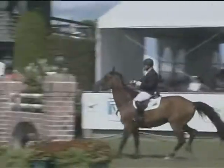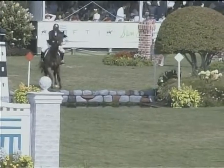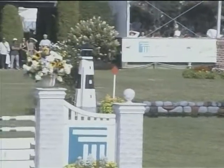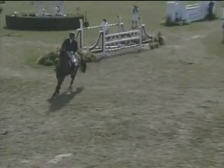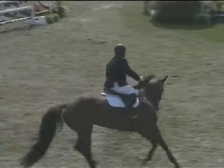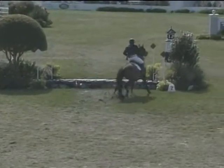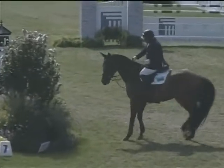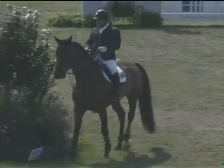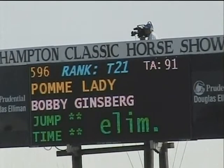Unfortunate there. That again, we've talked about that blind turn. It looked like he just came out of the turn, ran right into that front rail. Ah, too bad. That's the first horse we've seen today refuse to jump the water. It is going away from the gate. It's off a short striding. And that's going to be elimination. And Bobby will be back. He'll come back stronger as a result of what happened today.